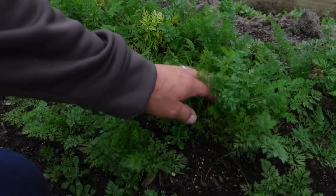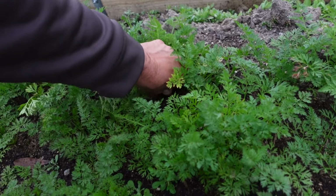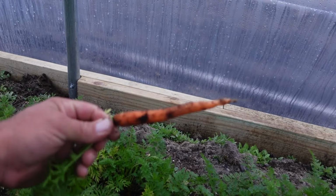And this was kind of thrown in because I knew we were going to need something to go to market with. But once you look, these were actually sown during the heat. And the tops aren't going to get that big in the wintertime. You really don't. But you can still manage a decent root even in the winter.